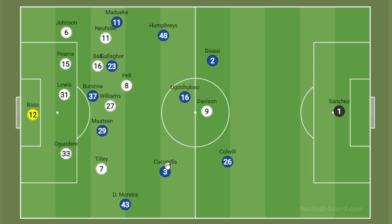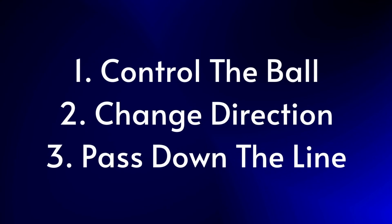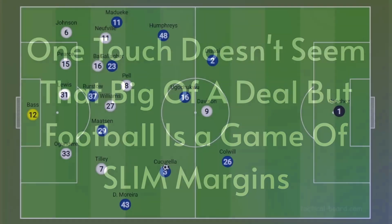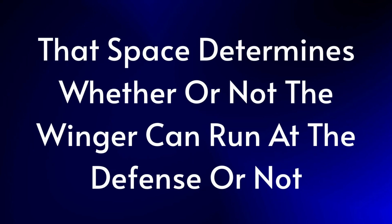If this goes the other way to Bash, as his instep is on this side as a left-footed player, he's more inclined to go backwards than forwards in the first place, but more importantly, he has to take an extra touch in order to play that same pass. One touch to control the ball, one to face the right direction, and then the final touch to play the pass. That extra touch doesn't seem like a big deal, but in a game like football where the margins are so slim, this is usually the difference between Madueke receiving the ball over here in space, or whilst being marked. If he's in space, he can run at players as soon as he receives the ball, but if there is a man behind him, he's more likely to play the ball backwards and recycle it.